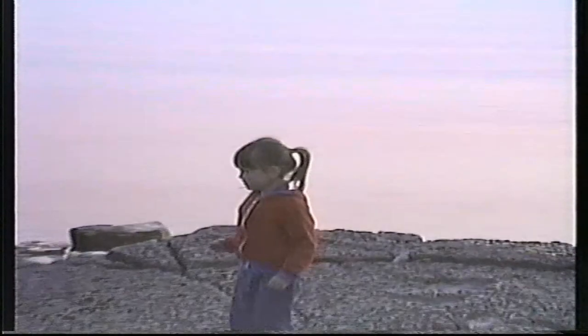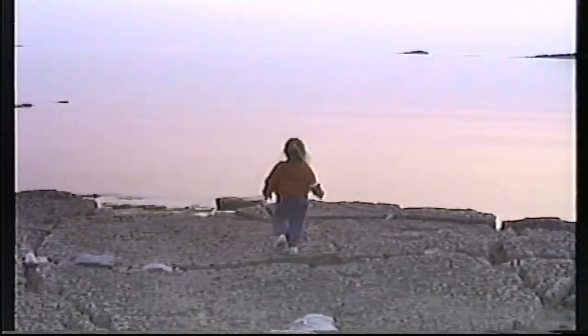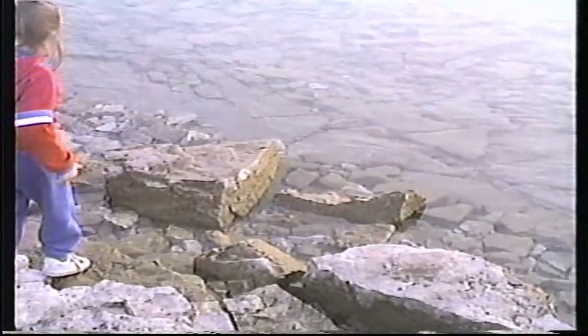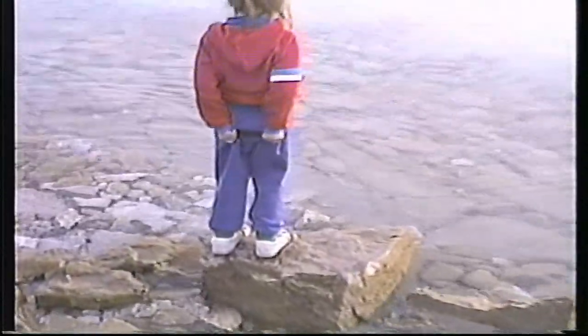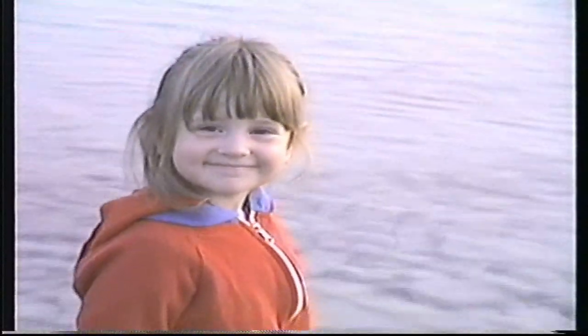Okay, why don't you go on that rock and hop? Now let's have a look at the water. You can go out on that rock out there. Uh-oh, you okay, baby? A little wet? A little bit wet, but I think she'll be okay. You be okay? Use a smile. Yeah.